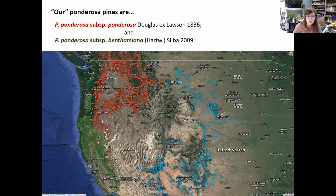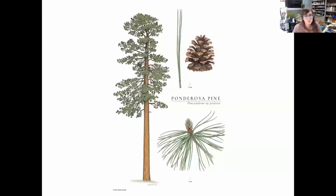So let's zoom in a little bit and look at more of the actual tree. Here's a really beautiful illustration of a lot of common features of Ponderosa pine. And I know a lot of you are able to identify Ponderosa pine. So we'll look at some of these characteristics, and then we'll get into what I think is a really interesting question. How do you find the old growth Ponderosa pine?